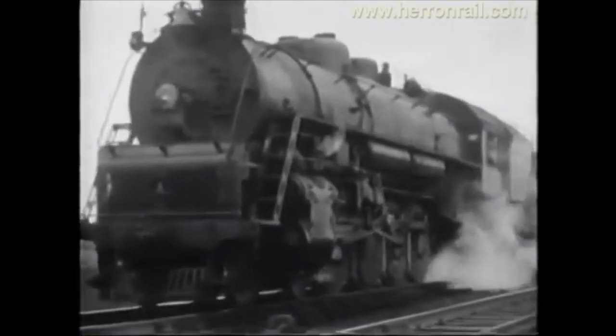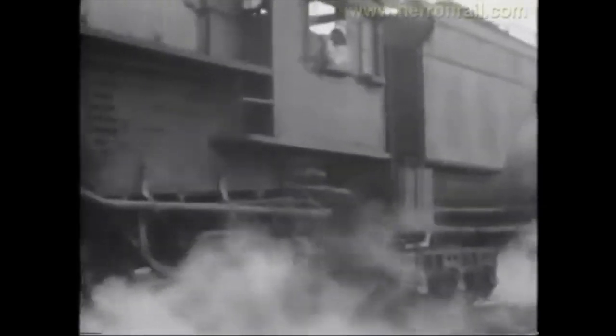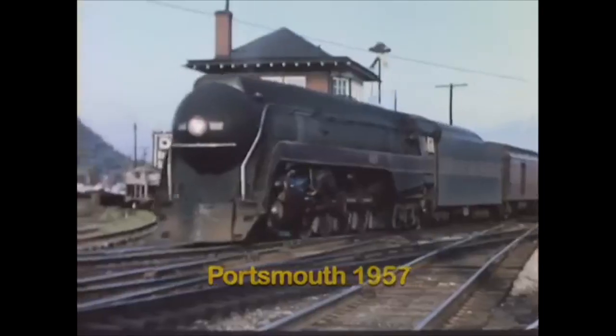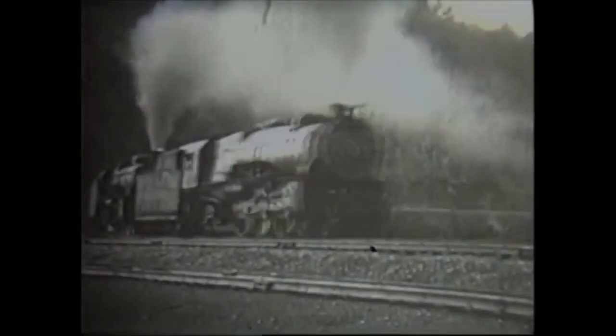The steam locomotive. One of the most recognized forms of an era long gone. They changed the way we view rail travel. They helped us boost our economy. Many railroads took great pride in their engines, but none was like the Pennsylvania Railroad and their K4 Pacifics.